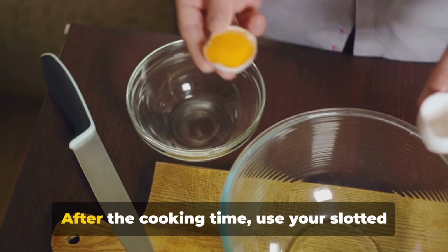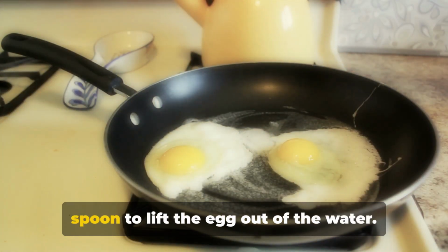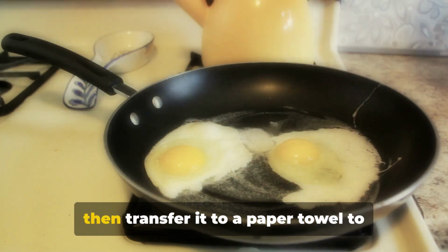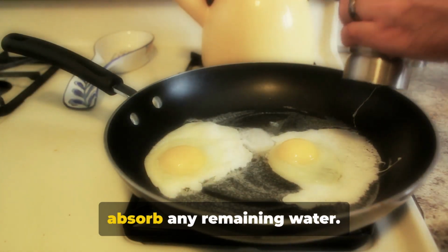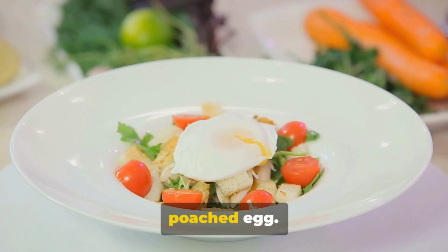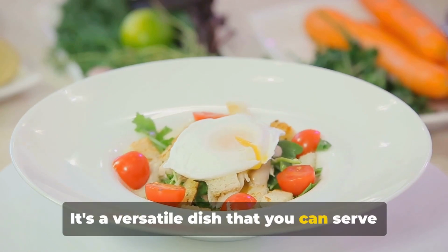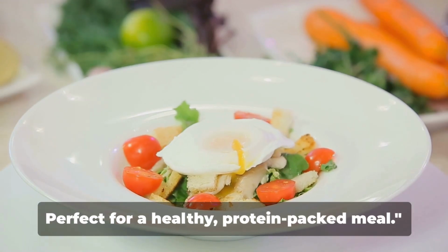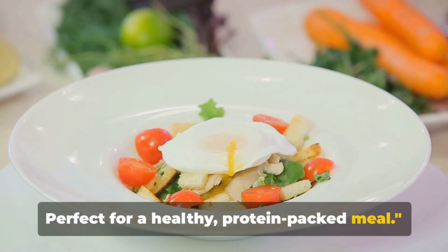After the cooking time, use your slotted spoon to lift the egg out of the water. Let it drain for a moment over the pot, then transfer it to a paper towel to absorb any remaining water. There you have it, a simple, elegant poached egg. It's a versatile dish that you can serve on toast, with salad, or even as a topping for your favorite pasta. Perfect for a healthy, protein-packed meal.